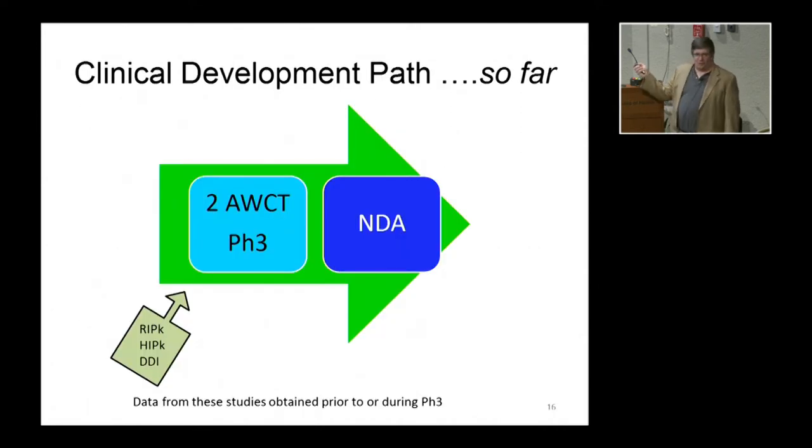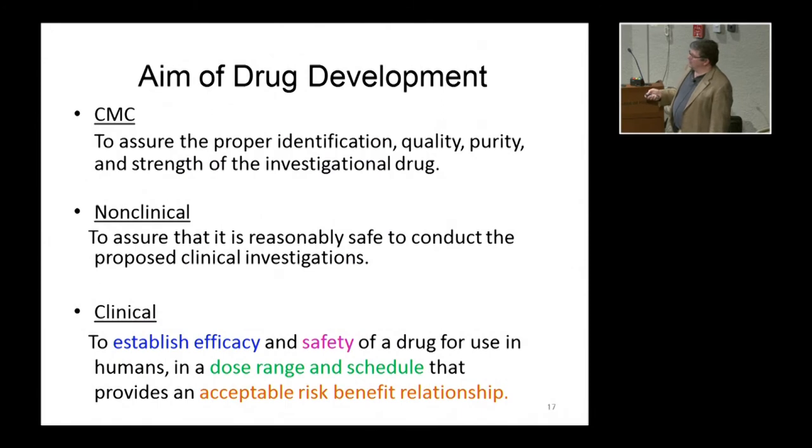So now we have this part of the map. We're going to sort of draw the map backwards. All right, so new drug application, filing, two adequate and well-controlled phase three studies, and then these ClinPharm studies. So going back here, the next part of the map we'll talk about is this concept of a dose range and schedule. Very important.